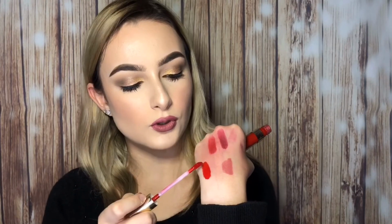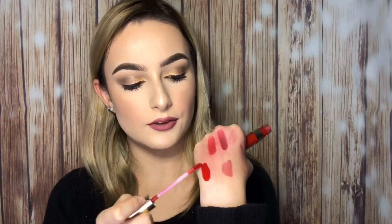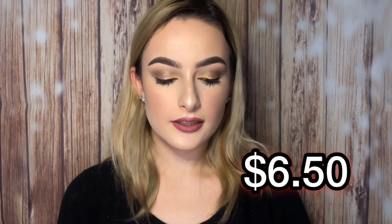This is an actual matte liquid lip. It dries down completely matte. It is not creamy matte. So yeah, it is very, very pretty. Definitely one of my favorite red lipsticks. And is super cheap. It is only $6.50, so that is a very good price for a lipstick like this.